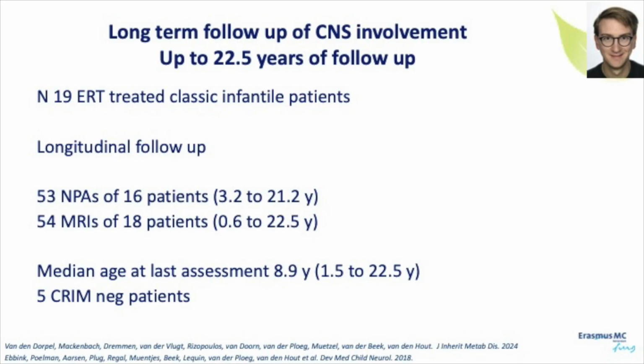And so we did all that. And we did it in a group of 19 patients. We had 53 neuropsychological assessments and 54 MRIs, longitudinal follow-up of patients between the ages of 0.6 and 22.5 years. What did we find?